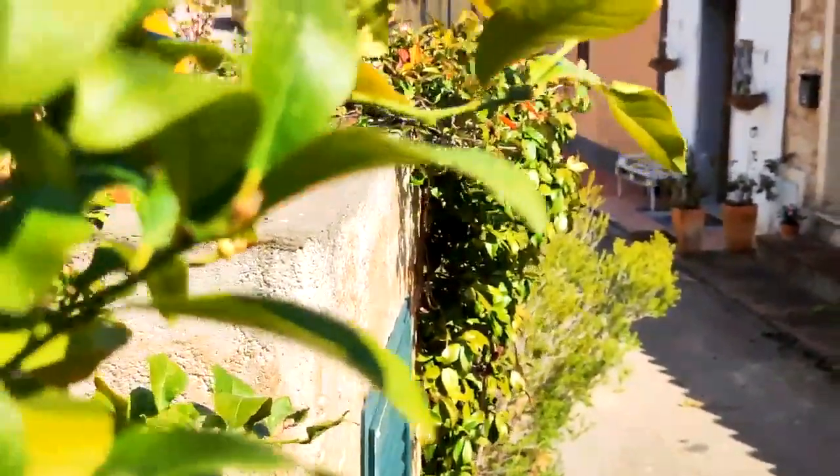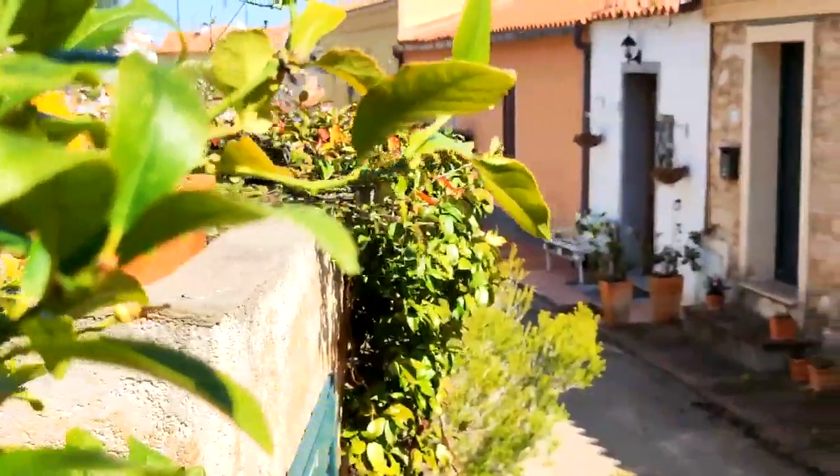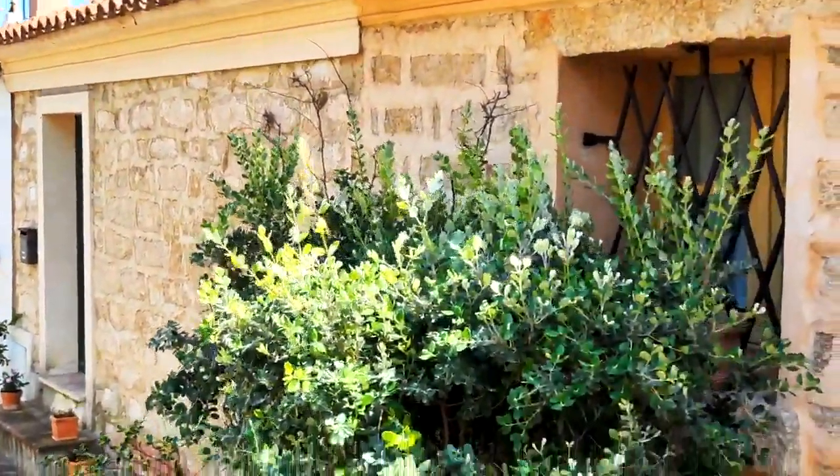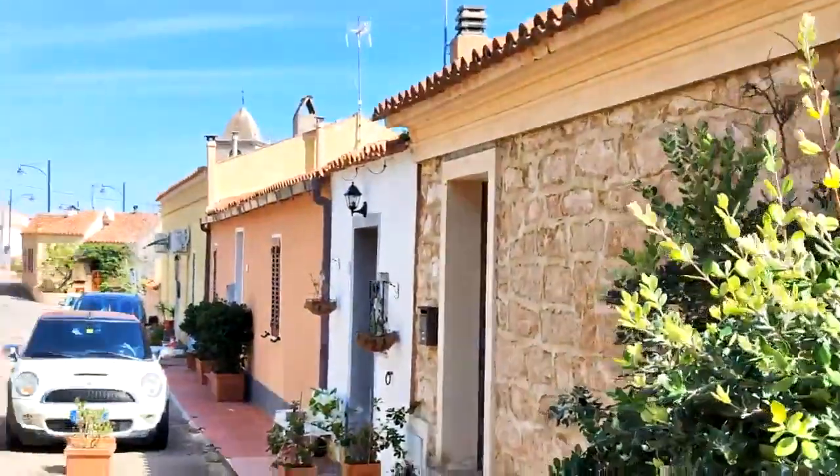This is one of the angles I love the most. A bit noisy today, but they are working on restoring an old house.